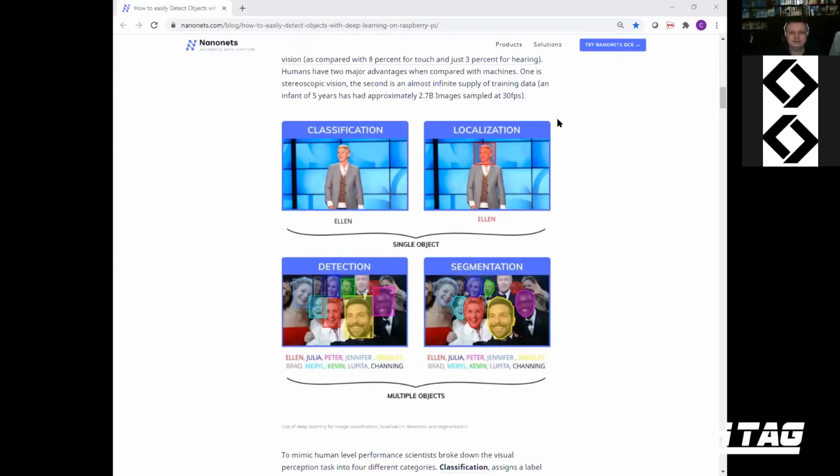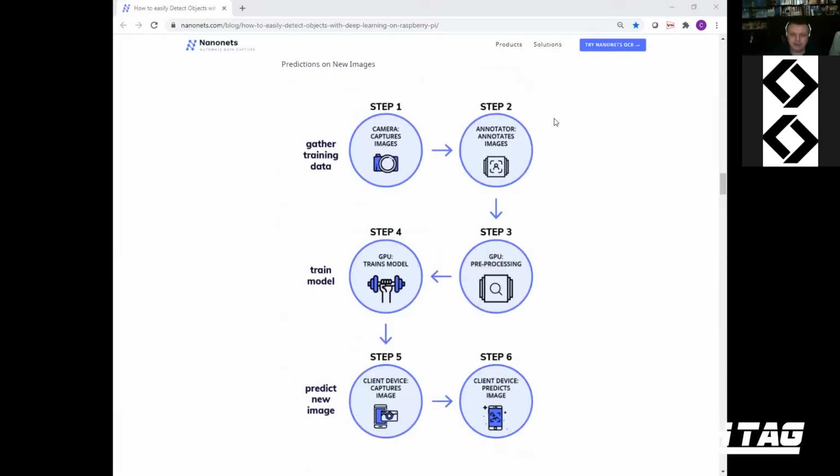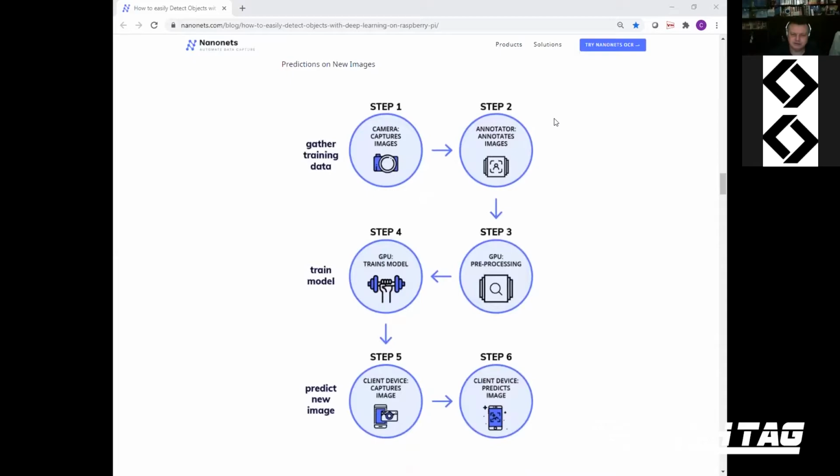So what are the subjects that we have in computer vision? We have classification, localization, detection, and segmentation. Here it's pretty well explained what each one is. In our case, we needed to do detection and counting. For counting, you can find libraries on GitHub. Also, below, these are the steps that you need to follow to create an artificial intelligence, machine learning solution. These are closer to computer vision.